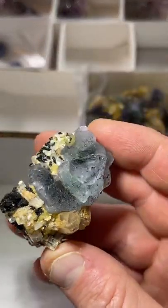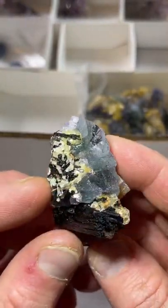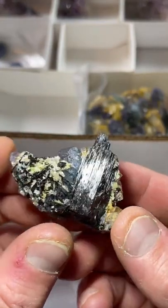This one is a crier. I'm crying already for selling it too cheap. That's okay. I'm happy because somebody's gonna love this.